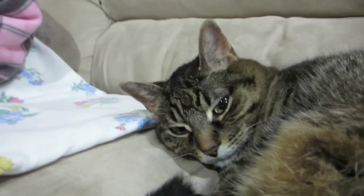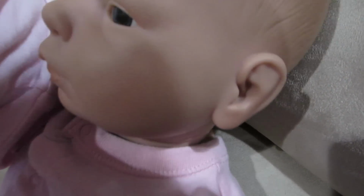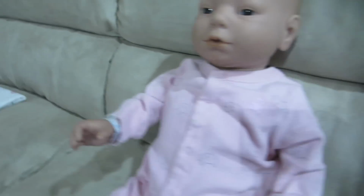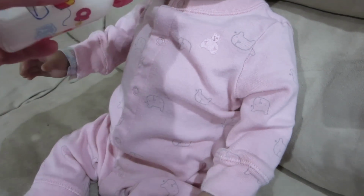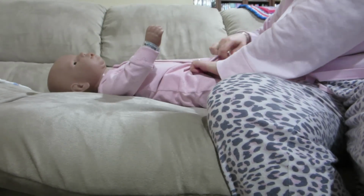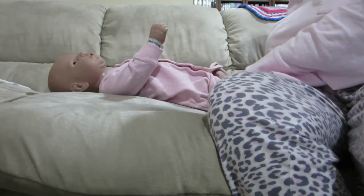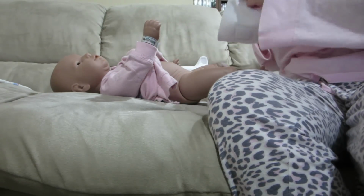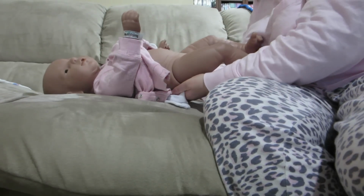Okay guys, so it is 8 o'clock and she is crying. So there's her ID, and I think it might be for a bottle. Let's shake this up again. Oh, no, it is for a diaper change. There we go.